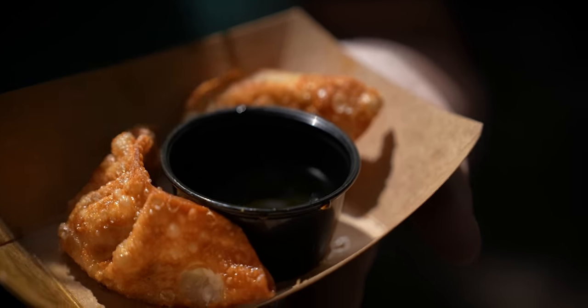The sauce is kind of like a sweet soy sauce. I don't really know how to describe ponzu sauce, but it's really good. These don't quite get a 5 for me, but I'm gonna give them a 4 out of 5. I can see myself getting these again.